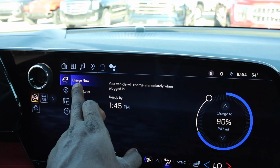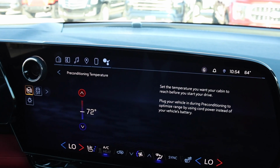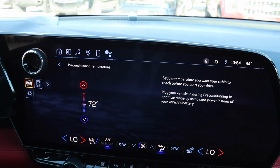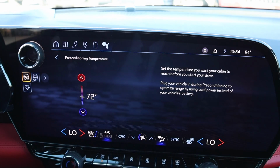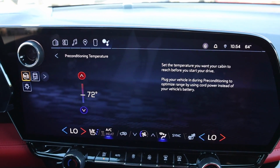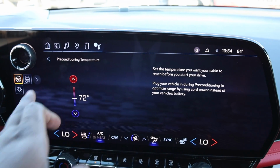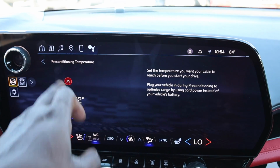Something else I like about this, if you're charging later, you can have preconditioning, so you can set the temperature for the interior. So if you're working from someplace and they have the charger, you can pretty much plug it in and set the time for it. And then you can set where you want the temperature to be at when you get back to the vehicle. Really nice, and I like that they added that to the Blazer.